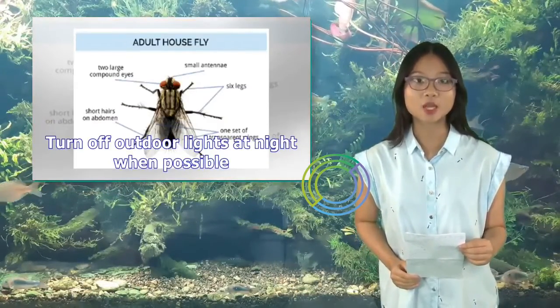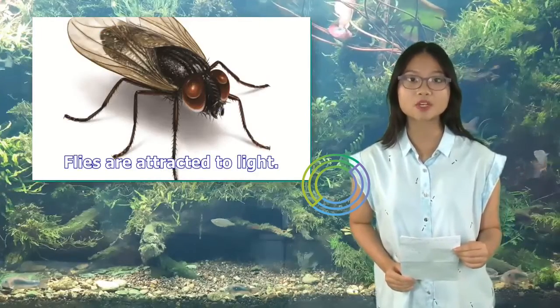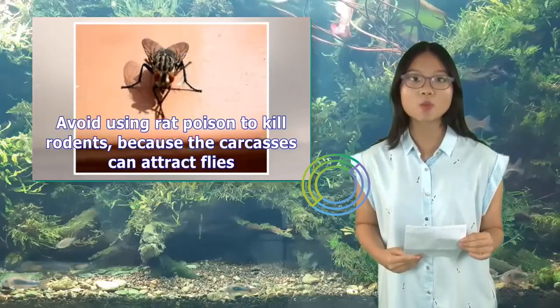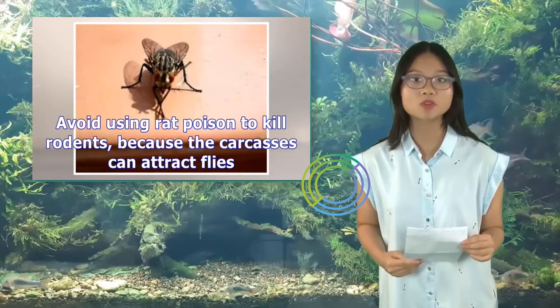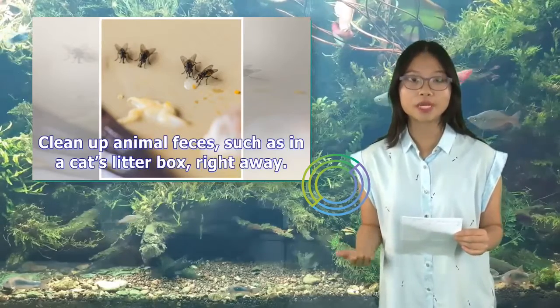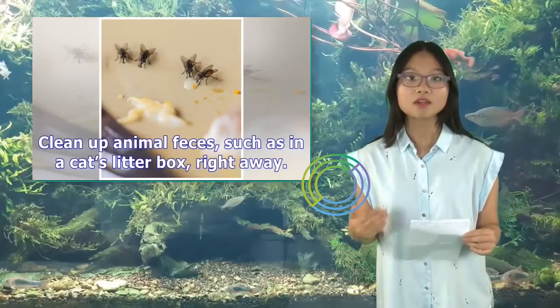Turn off outdoor lights at night when possible. Flies are attracted to light. Avoid using rat poison to kill rodents, because the carcasses can attract flies. Clean up animal feces, such as in a cat's litter box, right away.